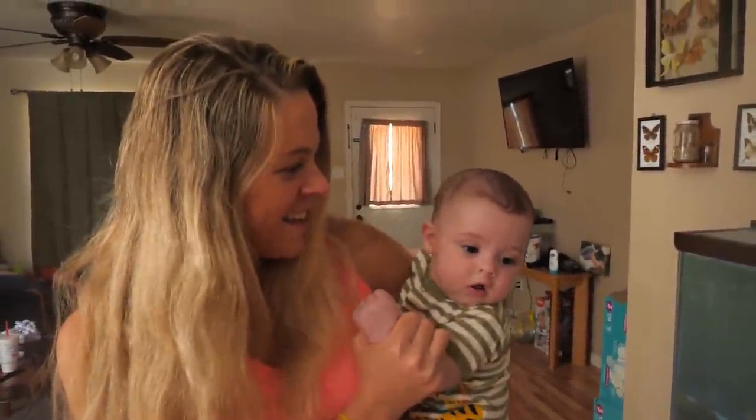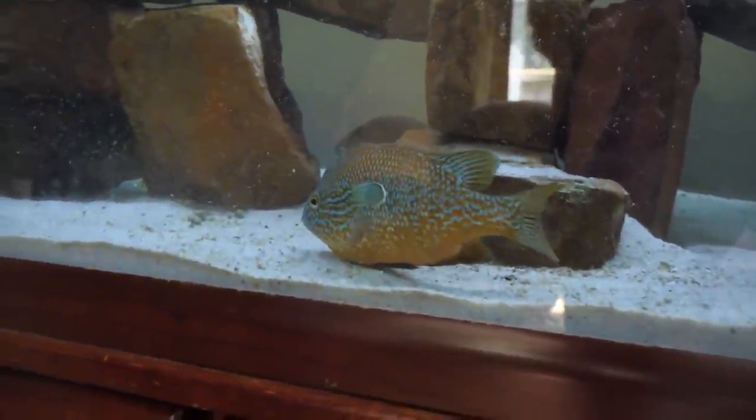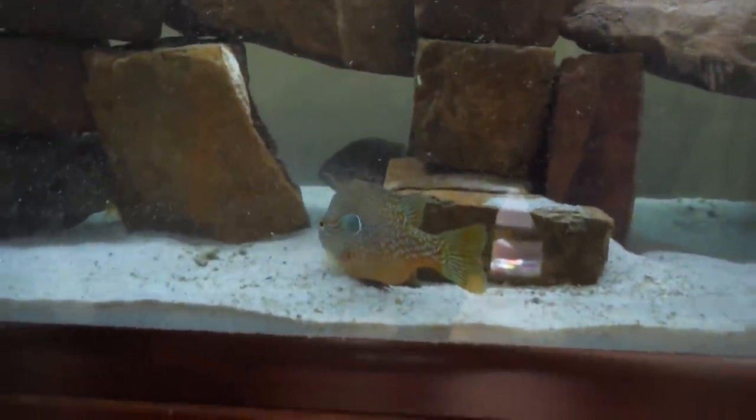Cypress, you ready to see your new pet fish? Say, oh, heck yeah, Daddy. Got two really nice ones. Hopefully, your big green sunfish will be nice to him. You ready to see him? Yeah. Okay. Get out of the net. There he goes. Whoa. Ooh, look, he's pretty, Cypress. Look at how pretty that fish is.